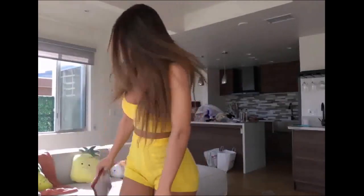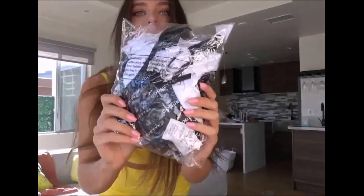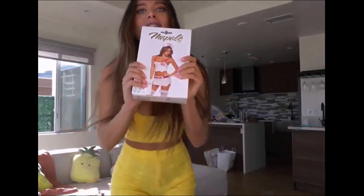So for this haul, I picked up all of the classic roleplay outfits. We got schoolgirl, French maid, and of course, a nurse outfit, guys. So, should we get started? Yeah, let's get started.